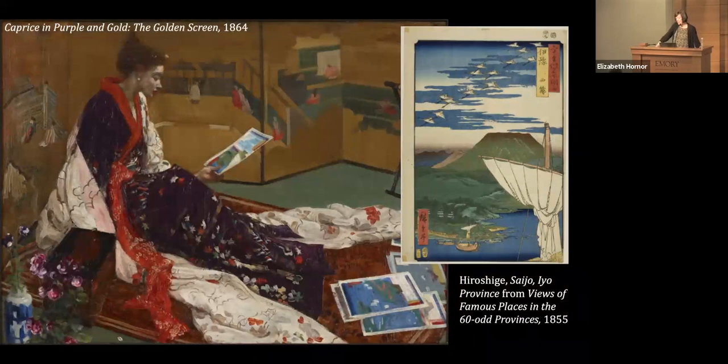Japan had opened to the West in 1854, and Japanese prints began to be available in export shops in Paris later in the 1850s. And even if Whistler could not afford to buy them, even though they were pretty cheap, he had virtually no money at that point when he was in Paris, he certainly would have seen prints that were owned by people he knew. And by the time he got to London, he was able to start to collect them.